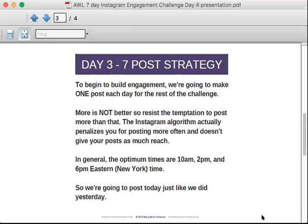In general, the optimum times are 10 a.m., 2 p.m., and 6 p.m. Eastern time. That's New York time. But you can experiment with different times to see which one is really going to be the best for your audience. And once you've been on Instagram for a little while, when you've been posting consistently, like say over a month, you're going to be able to go into your insights, another reason to have a business account. You'll be able to go into your insights and see which times of day got more engagement. So you can figure out if you need to adjust your times at all. But today we're going to post just like we did yesterday.